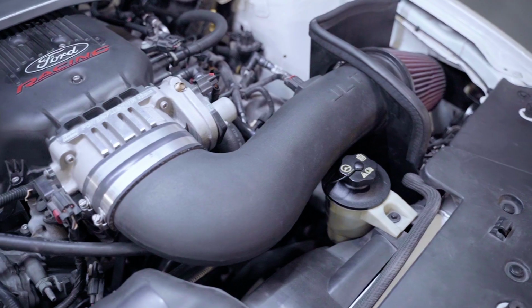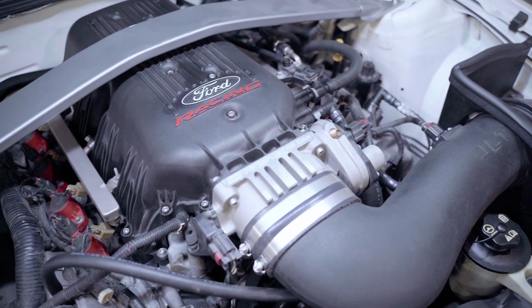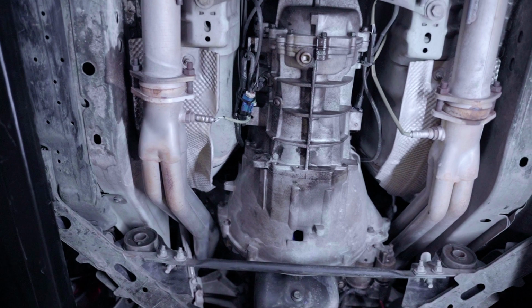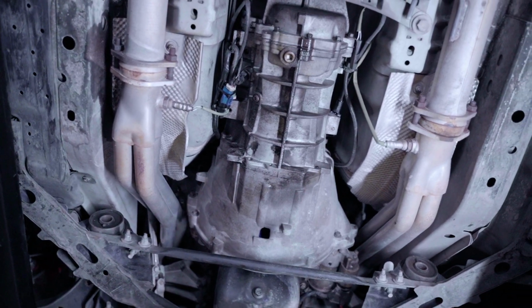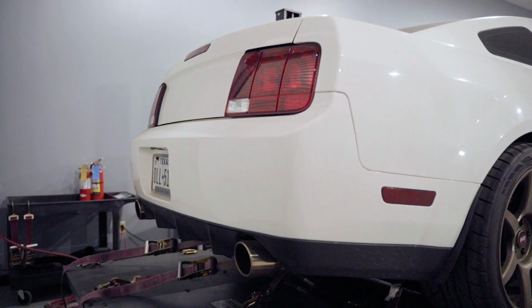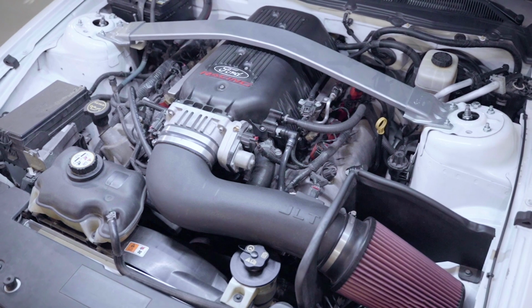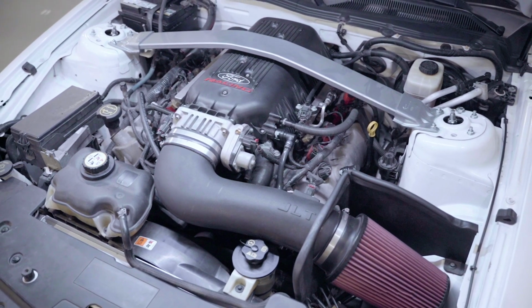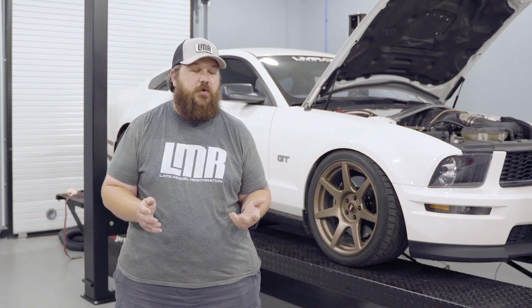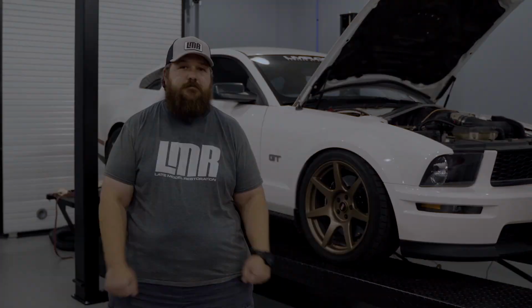So far this car has a JLT cold air intake, BBK throttle body, Ford Performance intake manifold. It also consists of some BBK long tubes, off-road mid-pipe, pipes axle back, and it also has a Lund custom tune on this one. Other than that, it's pretty much stock bottom end, stock cylinder heads. So we're gonna strap it down, see exactly what she does, and give you some numbers.